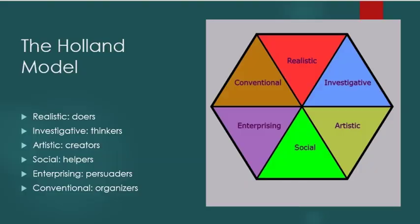The Holland model says that every person born on earth has one or more of these salient personality types. So what are these? You can see the hexagon: realistic, investigative, artistic, social, enterprising, and conventional. Realistic are the doers, investigative are the thinkers, artistic are the creators, social are the helpers, enterprising are persuaders, conventional are organizers. So you can have one or two or even many of these salient personality traits.